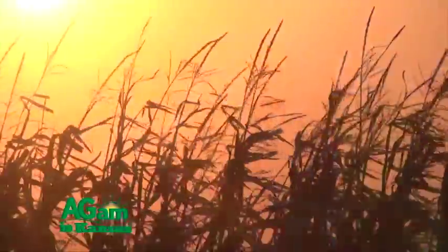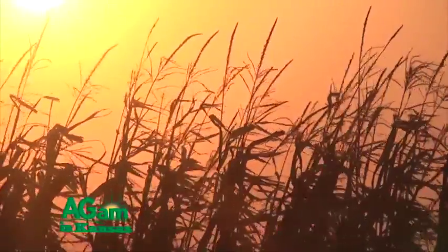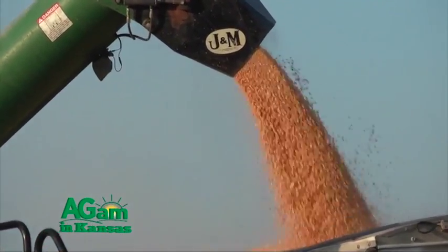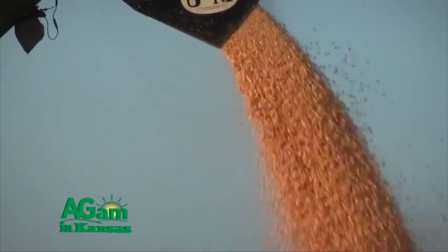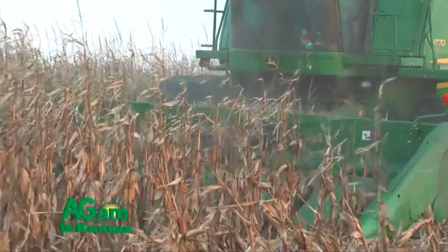Well, when we started out in 1985, the objective I had was to make 3 to 5 bushels an acre more on corn than on wheat. We bested that. Now we're looking more in terms of 60 to 65 as a normal yield.